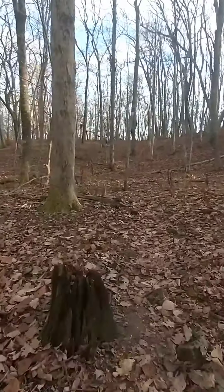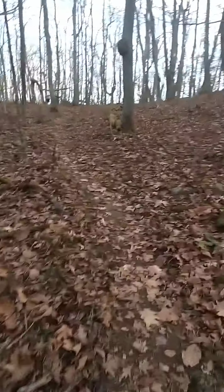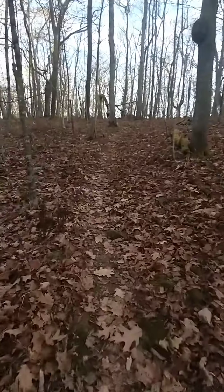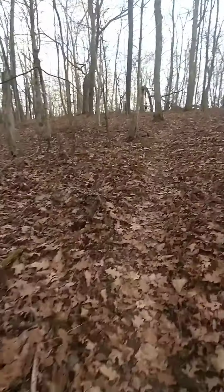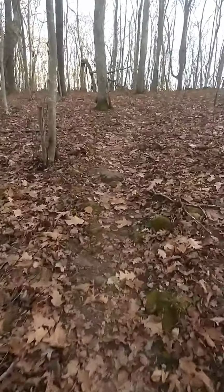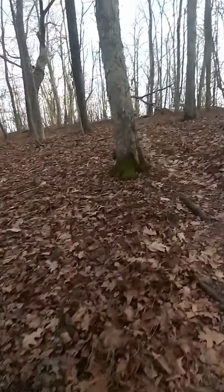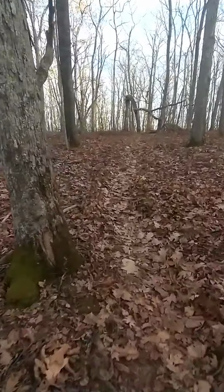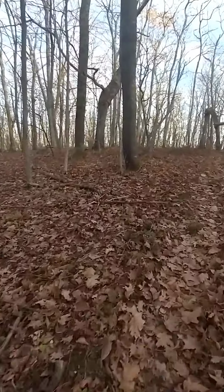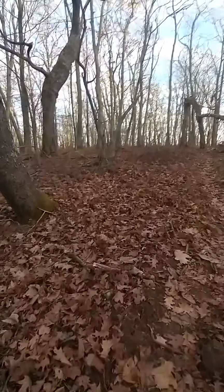Trying to remember what it was called. It's the one before Livingston going southbound, after Livingston going northbound, for those that know the area. It's a large rock outcrop, and there's a big boulder where you have a tent spot behind it, and then hopefully we find a place for Wendy to hang her hammock.